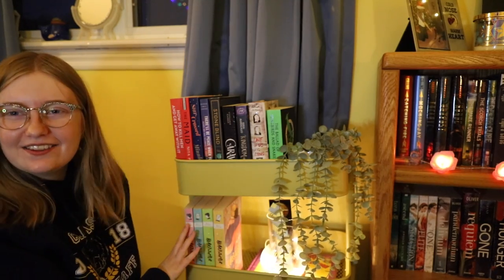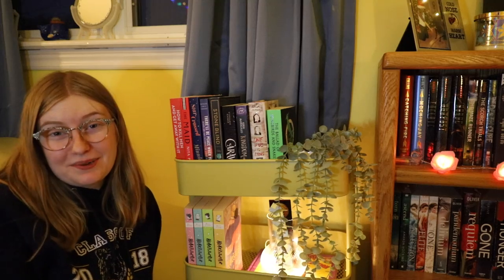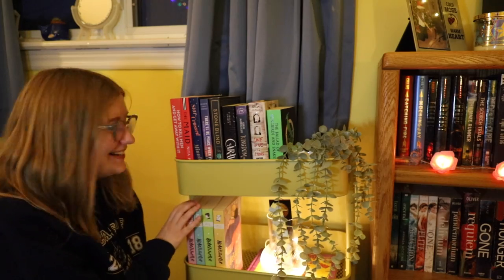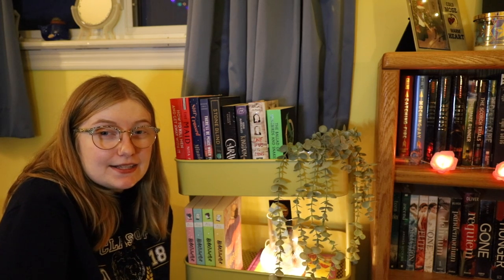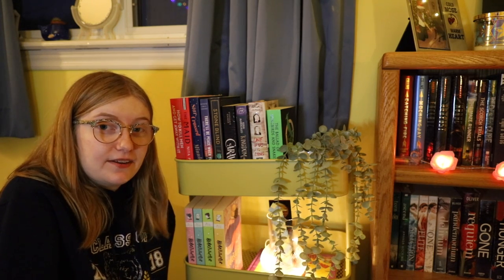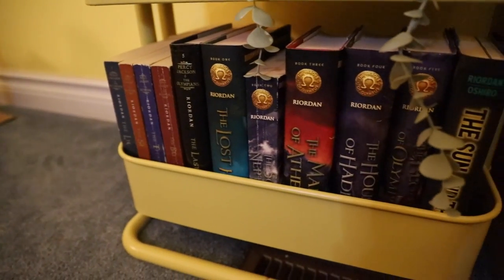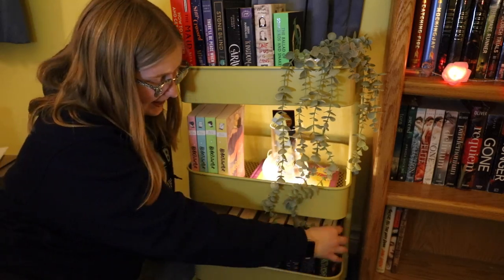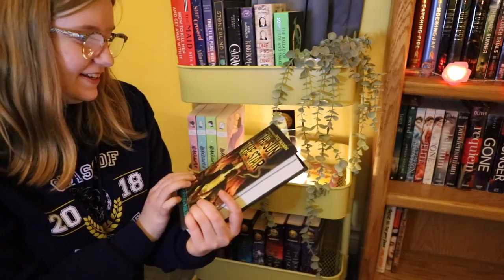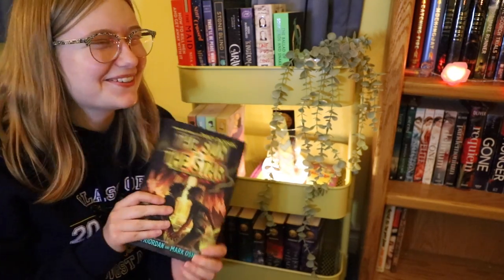And then I think you guys can see, oh yeah, on this shelf I have all my Heartstopper books, mainly just because they're pretty and I'm obsessed with this series. And then I filled this little vase with lights and put my bookmarks in it, and it's sitting on top of my Scooby-Doo coffee table-esque book that I will never get rid of. And then down here we have all my Percy Jackson books. So I have Percy Jackson and the Olympians, Heroes of Olympus, and then today I got The Sun and the Star, which is Nico and Will, and it literally just came out today, so I'm so excited to read this.